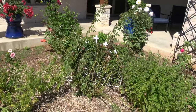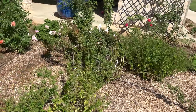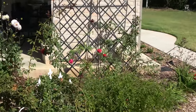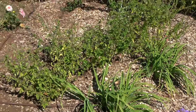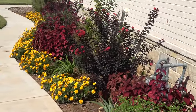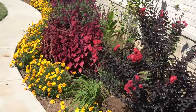And this rose bush here is gonna get moved. It was supposed to be a bush and not a climber, and it was a climber. So we're gonna have to move it back there on that trellis. But this is where we run out of wood chips. But yeah, this area here, this is the south side of the house. It's turned out really pretty.